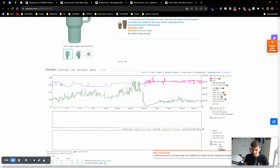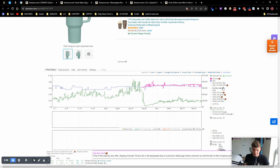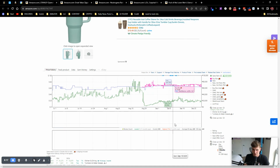So up here, I'm going to say these are the two main ones that you need to focus on in the beginning. You don't have to worry about third-party FBA, FBM, buy box use, none of this you have to worry about. And for this middle section, I also tell people not to worry about it. It's just not important. The main thing you want to be aware of is the sales rank. The category sales rank is just not as important.